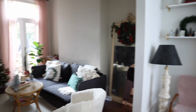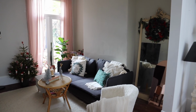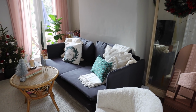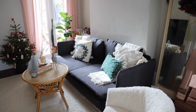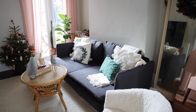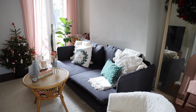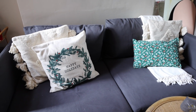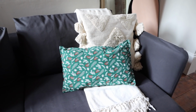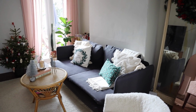Moving on to the sitting room, which isn't overly decorated, it's just got a few pieces, but I really like it this year. I should mention I have a new couch. I gave the grey one I had to a family friend, and this is an IKEA one. I'm waiting for a cover to come, so I know it looks a bit out of place in the room, but I've just thrown loads of pillows on it for the time being to try and make it look a little bit more festive. We've got a ton of different pillows all over it that just feel very Christmassy and cozy and make the room feel a bit more inviting.